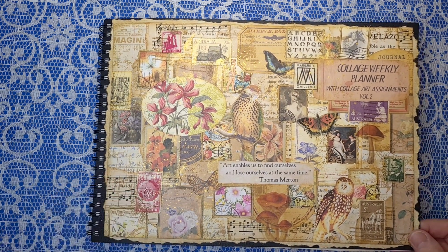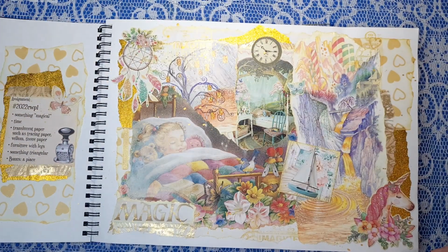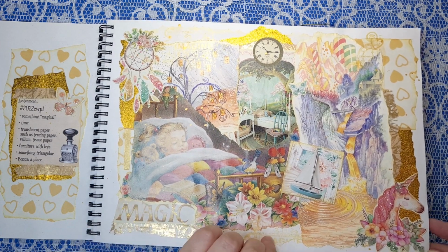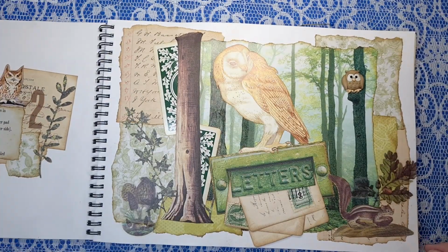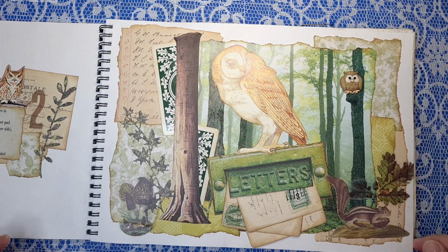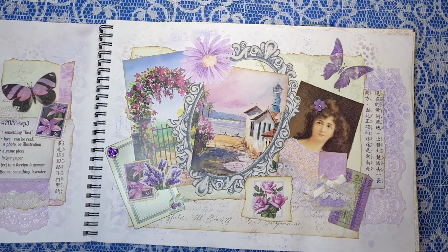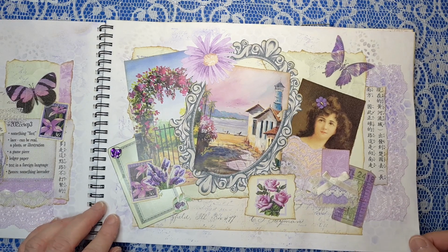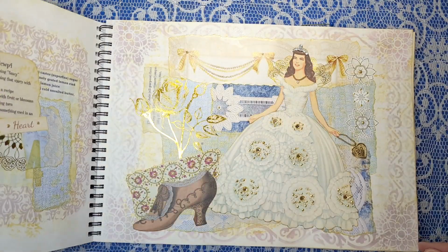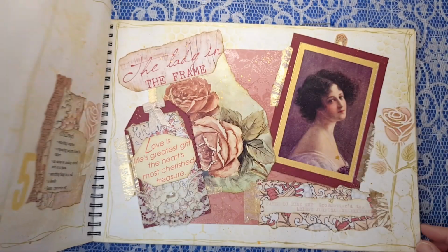If you haven't seen the Margarete Miller assignments before, you can check out her website, margaretemiller.com, or the Etsy shop, which is Mellow Miller. You can download the full planner that Margarete has designed, order the actual book, or get just the prompts. So you get a bunch of prompts and you can then create a collage based on those prompts. And we're up to week 13 this week.